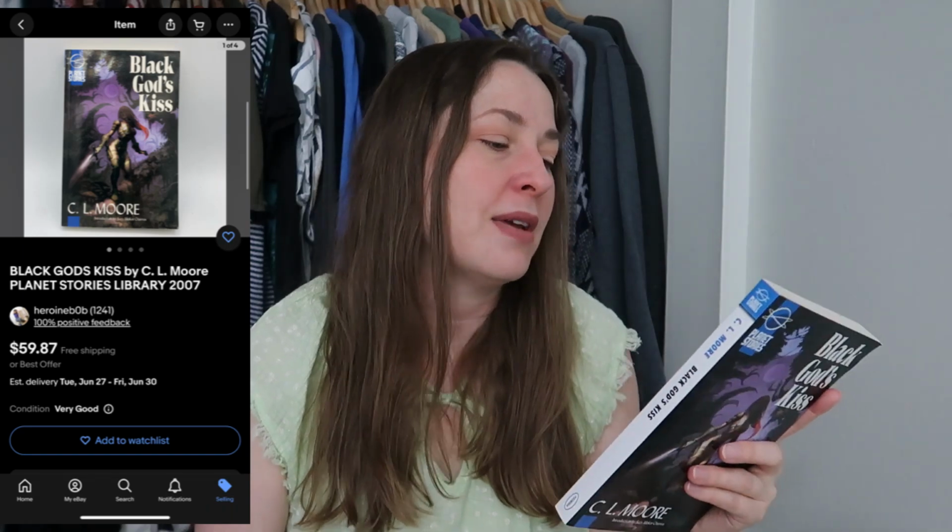So I paid 50 cents for this, and I am hoping that I'm going to be able to read this very carefully before it sells, because after I read the back of this, I was like, I need to read this book. Because again, there's not really any copies of it other than this one.